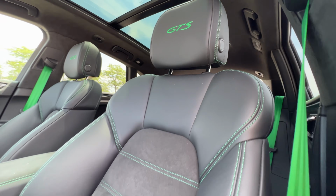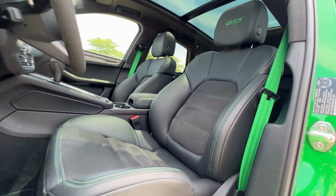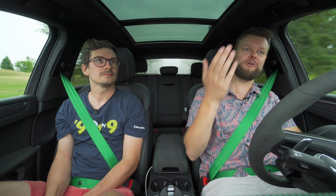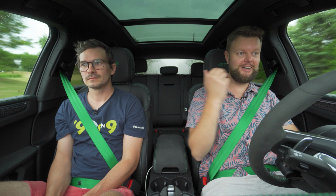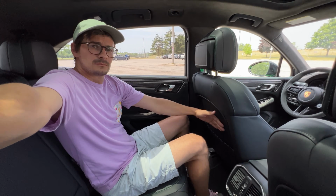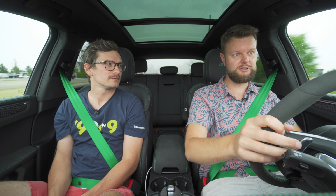And since this is a Porsche, just like every other Porsche, the driving position is fantastic. I'm lower to the ground than I was in the Cayenne Turbo GT. Feels slightly more car, and especially in here, the seats are comfortable, but there's a lot less room in the back. So if you have a family or something like that, you got strollers, you got kids, you got car seats, it's kind of tight back there. Yeah, but there's enough. Probably the same amount of room as my CX-5. Yeah, which is pretty tight.